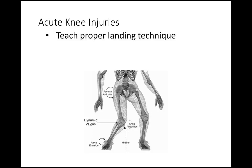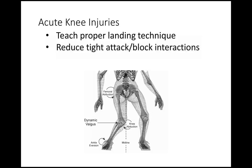So one thing that we need to consider is how to teach proper landing technique. So trying to teach our athletes that when they jump and land, they don't land with valgus, they land with that strong knee control. And then again, just reducing tight attack block interactions. Although not as frequently, we still do see ACL tears from landing on other people's feet, but we do see them without. But still, nonetheless, if we can reduce that interaction, we'll probably reduce ankle sprains and we'll reduce ACLs.